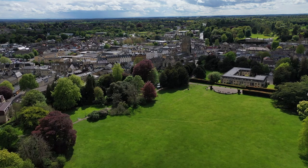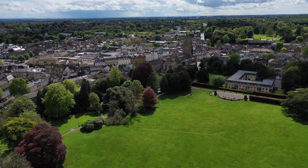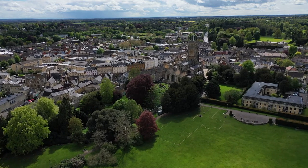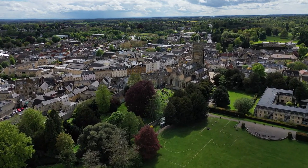Finally, we arrive at Cirencester, often referred to as the capital of the Cotswolds. Built upon the Churn, Cirencester is a Roman town which bore the name Corinium. It would seem one should have a basic grasp of Latin if living here.